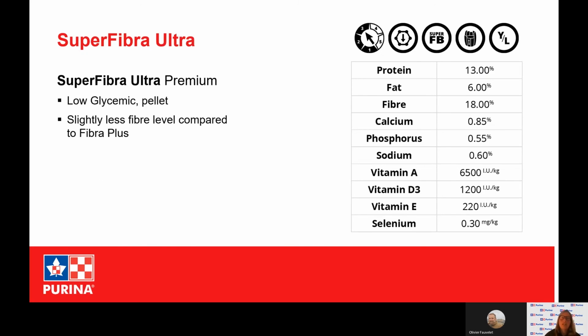Take that same chunk now, and you're going to be recommending SuperFibra Ultra, which is in a pellet form. So your customer is going to have the choice of a chunk or a pellet. This is your Ultra, has a little bit higher quality nutritional level compared to your Fibra Classic.